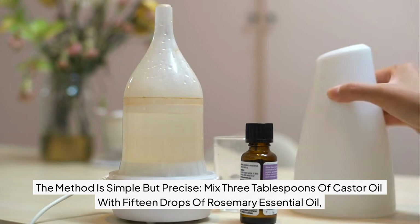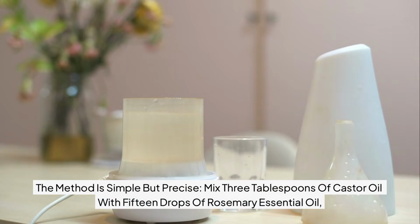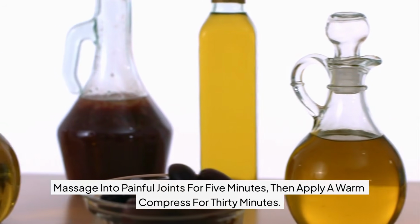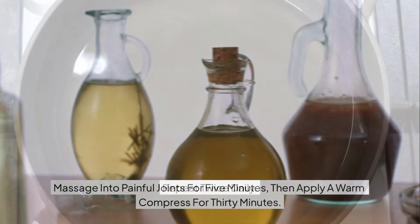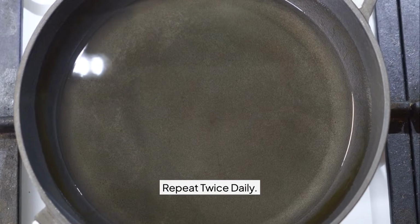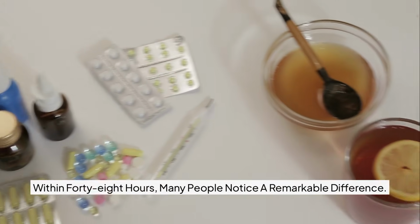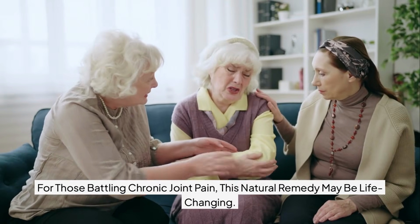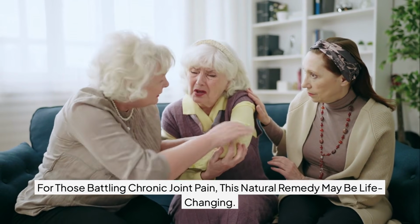Mix 3 tablespoons of castor oil with 15 drops of rosemary essential oil, massage into painful joints for 5 minutes, then apply a warm compress for 30 minutes. Repeat twice daily. Within 48 hours, many people notice a remarkable difference. For those battling chronic joint pain, this natural remedy may be life-changing.